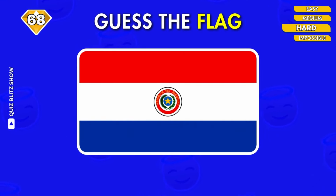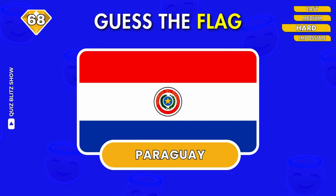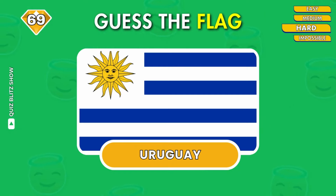Ready for another challenge? Can you identify this flag? You're correct. This one is Paraguay. Spot on, it's Uruguay.